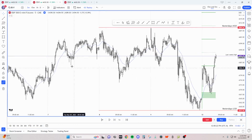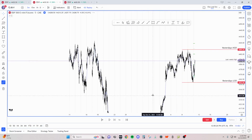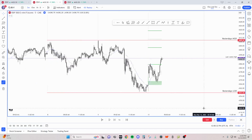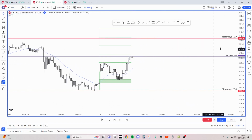Last week's high has been a magnet all week. The price has been oscillating around last week's high. You guys see it right here. The purple line is last week's high. These bars approaching last week's high were strong. Strong bar, strong follow through. These wicks maybe profit taking.